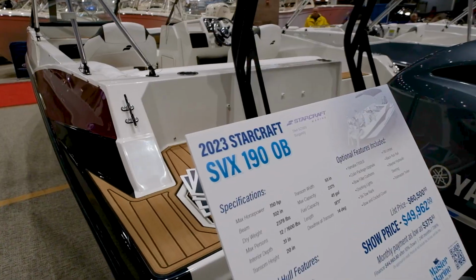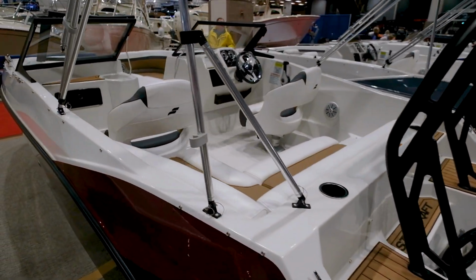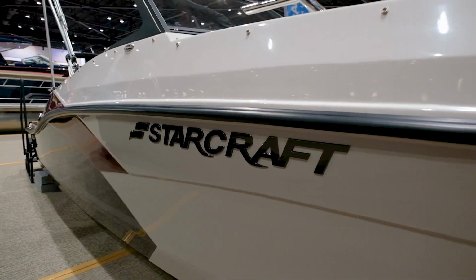I'm standing next to the Starcraft SVX 190. This is a great 19-foot deck boat, set up great for leisurely days out on the water. Let's get into it.